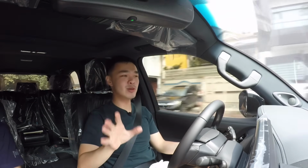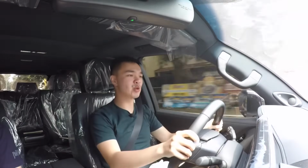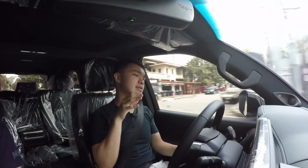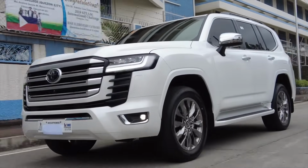So, driving the 2022 Toyota Land Cruiser ZX LC300. This thing is a huge leap from the LC200. While the LC200 is a rather refined car, I wouldn't say that it's unrefined in any way. However, this thing just takes it up a notch. This thing is just one refined cruiser.